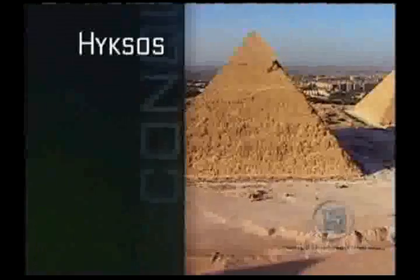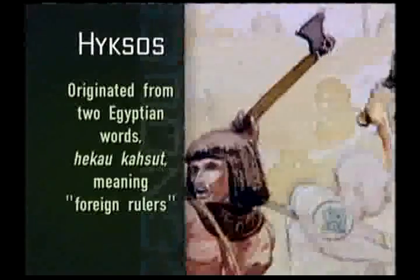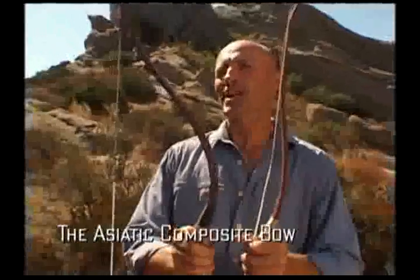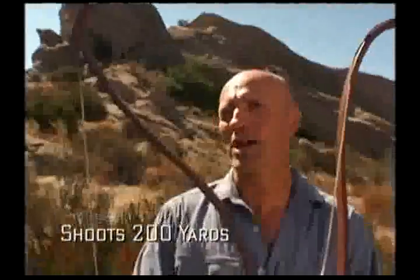In the 18th century BCE, there was a great movement of peoples from the east into the eastern Mediterranean, of which the major group were the Hyksos. They invaded Egypt and defeated the mighty Egyptian army, who were equipped with inferior weapons of stone, wood, and early bronze. The Hyksos succeeded partly by military technology. They had superior bronze weapons and the ultimate shock force of fast chariots and an excellent missile weapon, the Asiatic composite bow. Now, this was of recurved design, made of horn and sinew with an effective range of 200 yards.